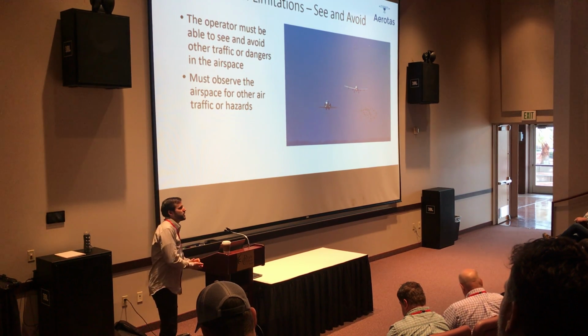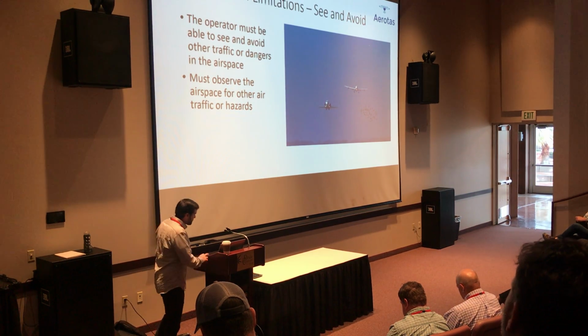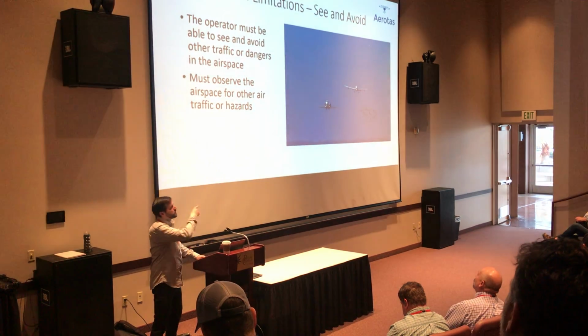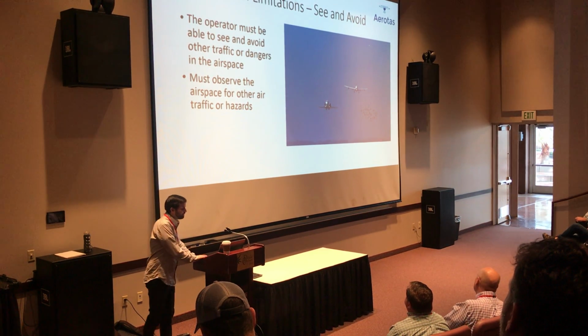It is your responsibility to avoid everything. Doesn't matter what it is, you're a low man on the totem pole, you see something, you avoid it. Proper scanning techniques, I think we cover a little bit later as well, that you're supposed to look back and forth and scan the airspace to make sure you get good coverage of it.